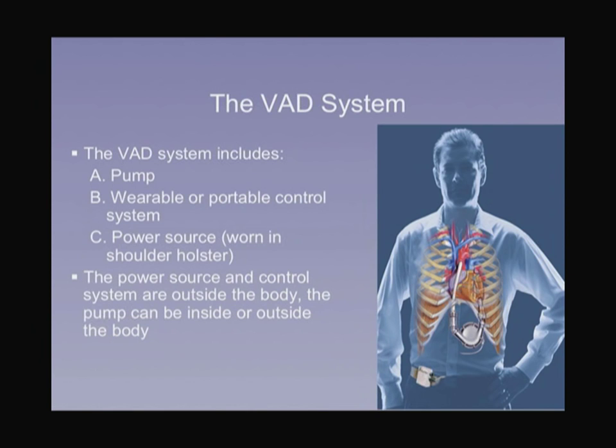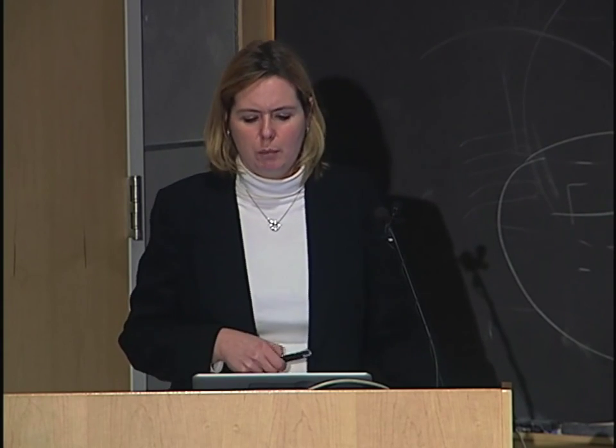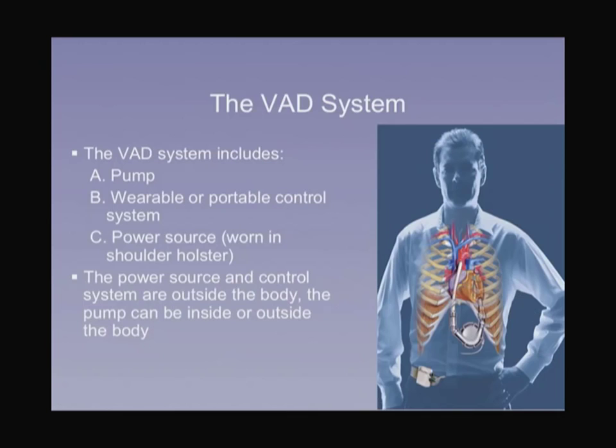It includes a pump, which is right here. Oftentimes they're implanted in the upper abdomen in a pocket outside of the abdominal cavity. And it includes this wearable, portable control system and also a power source. And it has a drive line that comes out of the skin, usually on the right upper abdominal wall.